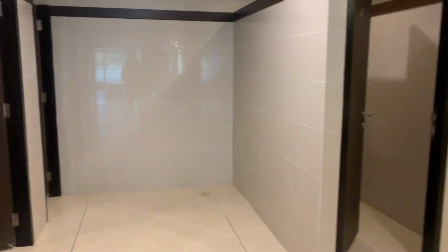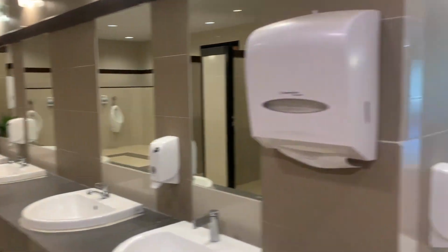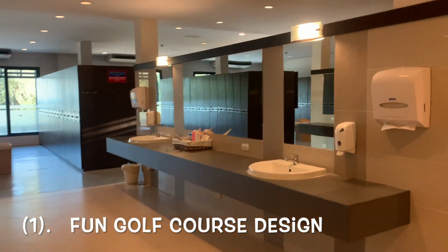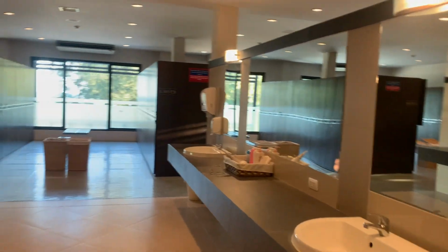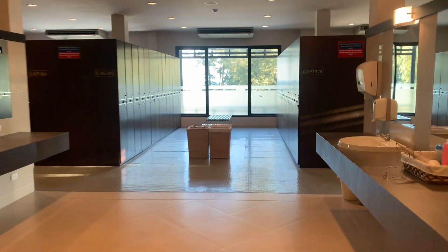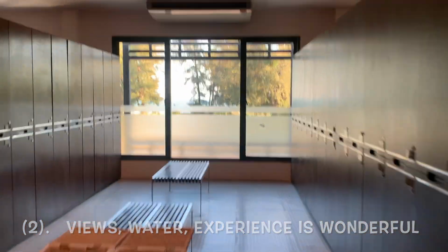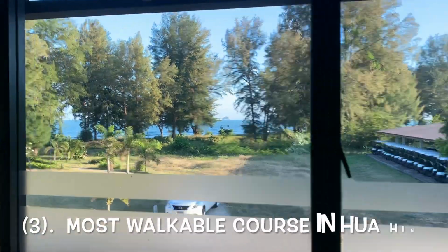Now let's summarize the Sea Pine experience. So one is, I haven't played this golf course for 6 years. I forgot how fun the design is. So I really like the design. A lot of great shots that you have to hit, a lot of water. Number two is that there's tons of views. Again, it's water, but it's fair, and the experience overall is just really nice.